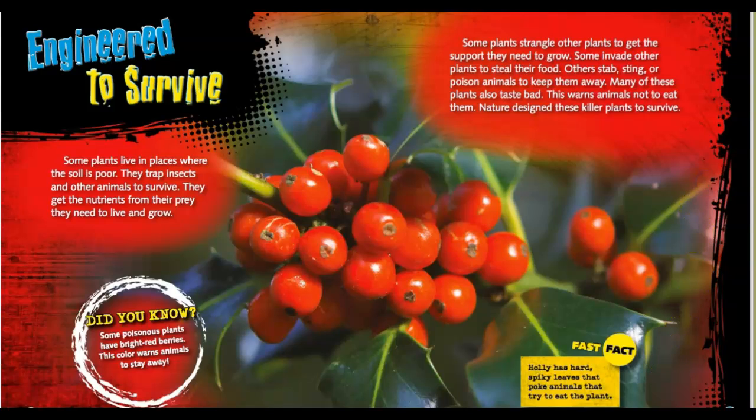Engineered to survive. Some plants live in spaces where the soil is poor. They trap insects and other animals to survive. They get the nutrients they need to live and grow from their prey. Some plants strangle other plants to get the support they need to grow. Some invade other plants to steal their food. Others stab, sting, or poison animals to keep them away.